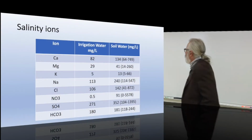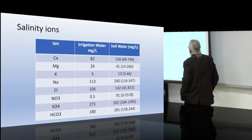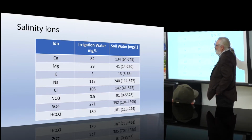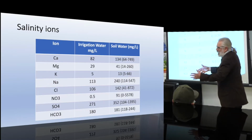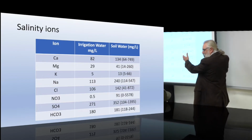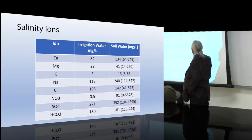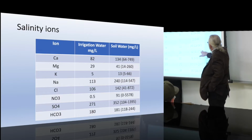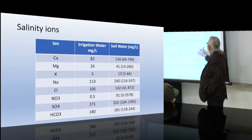These are the ions we're talking about: calcium, magnesium, potassium, sodium, chloride, nitrate, sulfate, bicarbonate. This is what we typically find in Colorado River water. I've been testing Colorado River water for 3 decades, and this is typically what we find. It doesn't change much because it's impounded behind Glen Canyon and impounded behind Hoover, and it mixes. All the various tributaries mix, and it doesn't change much. These are the ranges we can find in soil water, and this will range depending on management and soil texture and other things such as that.